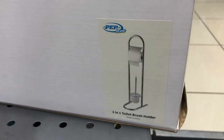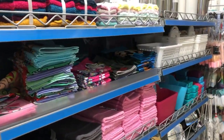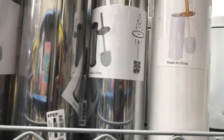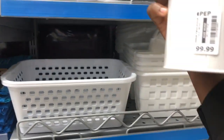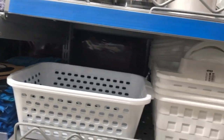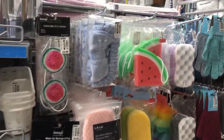Here is a toilet brush and toilet paper stand, which is on sale for $200. Here are toilet pot brushes. Yes, they have a variety. Actually, I like the white, but on second thought, I thought it looks like a tin more than anything, and it was not giving anymore.